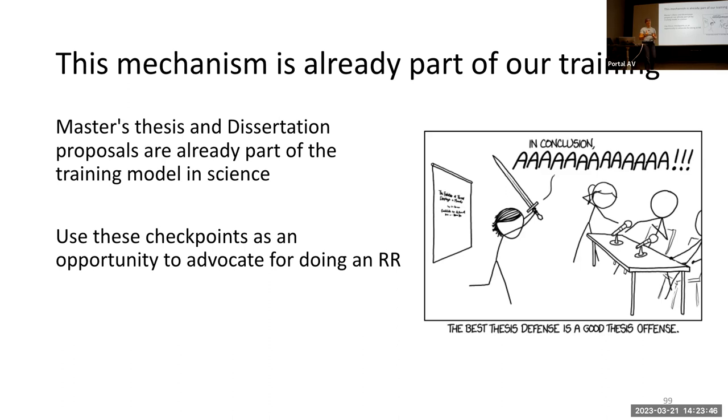One of the best points to try to get at your mentor is that we already do this. UCLA does it, every PhD granting institution does it. You do a dissertation proposal. You have to. It's part of the training mechanism for every PhD granting institution. That's a registered report where you take a document that says, here's what I'm going to do. And then three people who are experts in your field give you feedback on it. And then you revise it. And then you go off and you do it. That's a registered report. It's just not guaranteeing a publication. And so if your advisor buys that you should be doing a dissertation proposal, they should also buy that you should do a registered report.